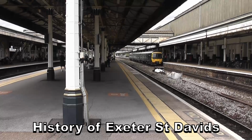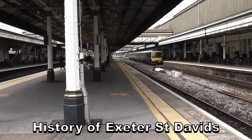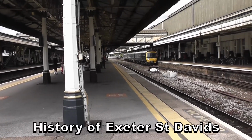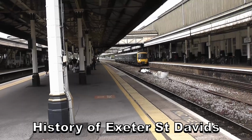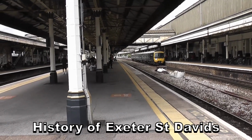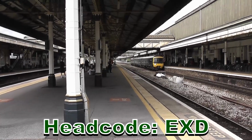It is one of 3 stations in Exeter. So there's this one, the main one and the busiest and the older one. There's Exeter Central, which is closer to the city centre, and then there's Exeter St Thomas on the Riviera line. The station's head code is EXD.